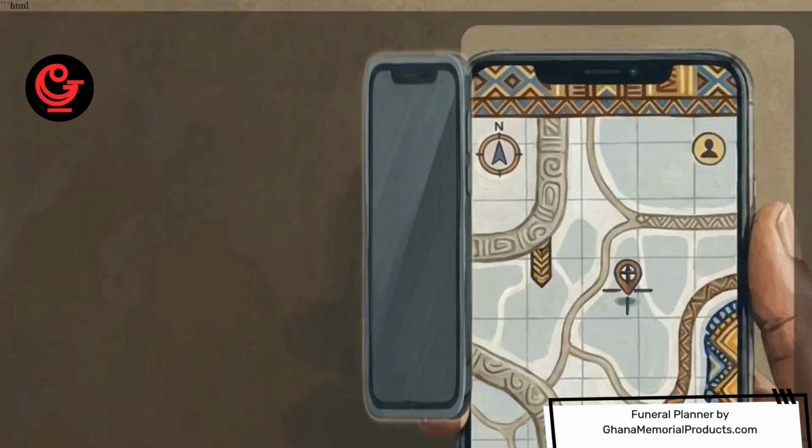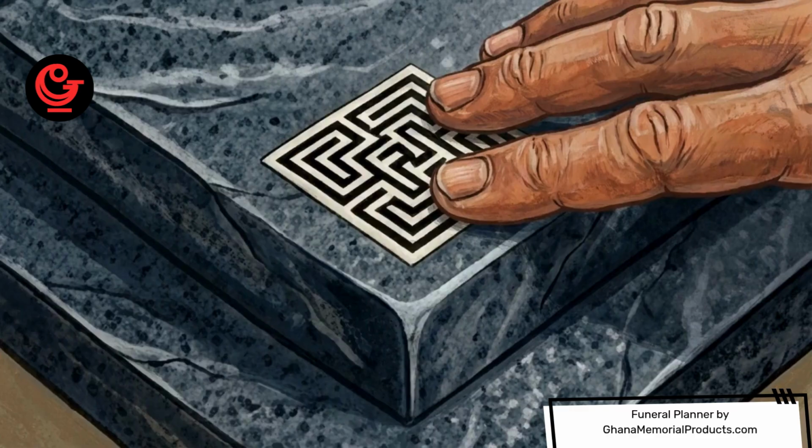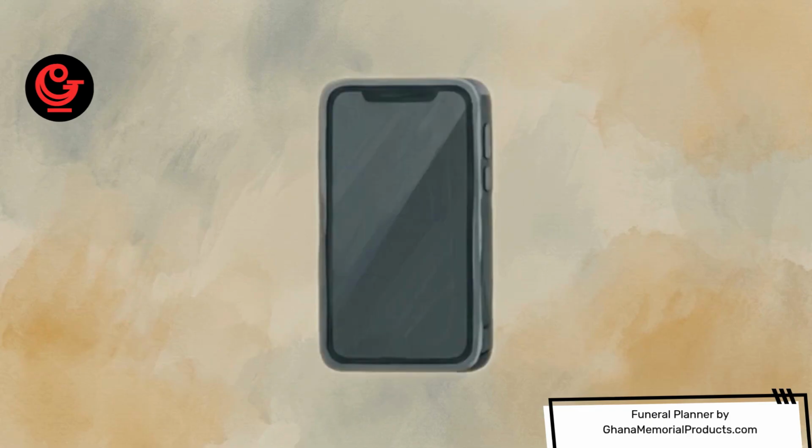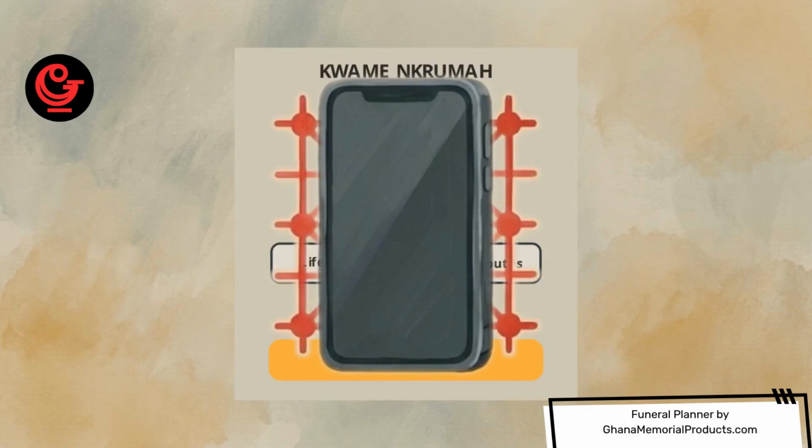This interface shows our GPS locator tool. By tapping here, you permanently log the exact geographic coordinates of the burial site into the platform. Next, take your physical Ghana Memorial QR sticker and apply it directly onto the corner of the tombstone. Now, anyone visiting the grave can scan that newly placed QR sticker using their standard smartphone camera. Scanning the code immediately opens the loved one's digital memorial page. This secure space houses their life story, media, text tributes, and even international donation links.